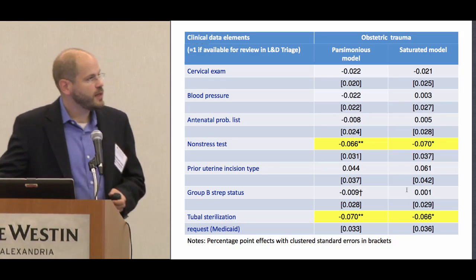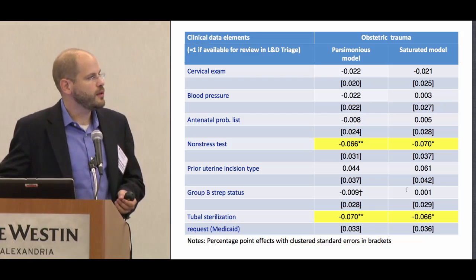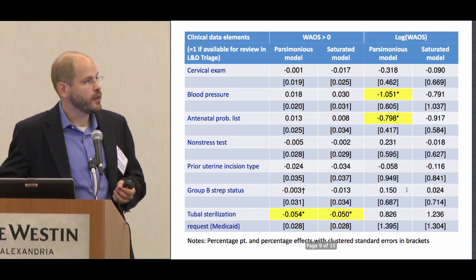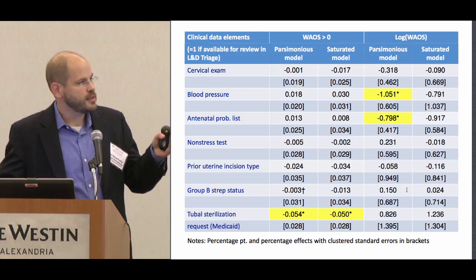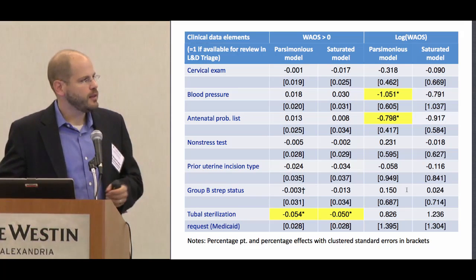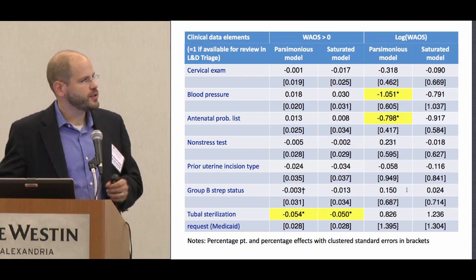Okay, so for weighted adverse outcomes score, we again see the tubal sterilization requests, and then we have some other information, blood pressure, and the problem list showing up. The problem list in particular, I think, is not statistically significant at the 10% level in the saturated model, but very close to that, and the point estimate is similar. So I think that's probably a legitimate effect there. The blood pressure magnitude drops a little bit more.